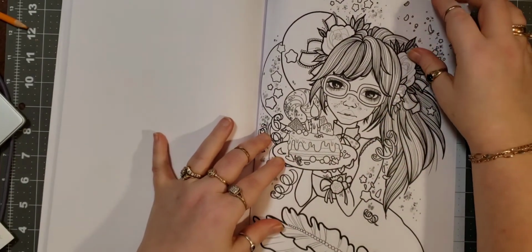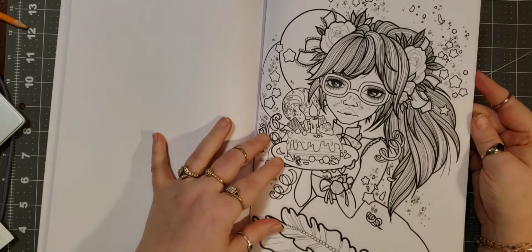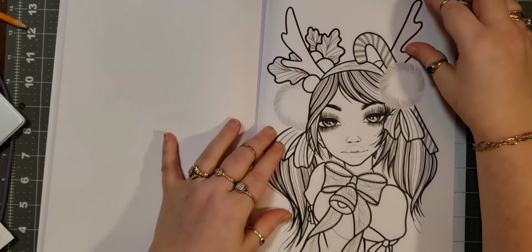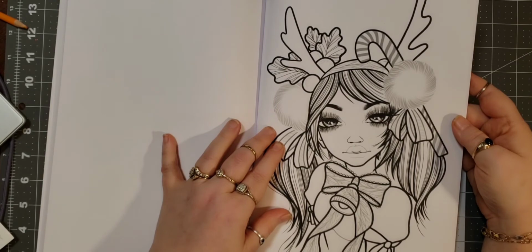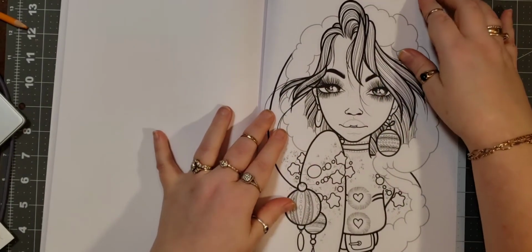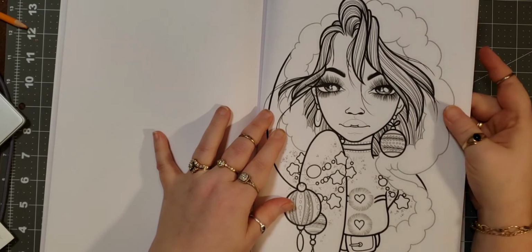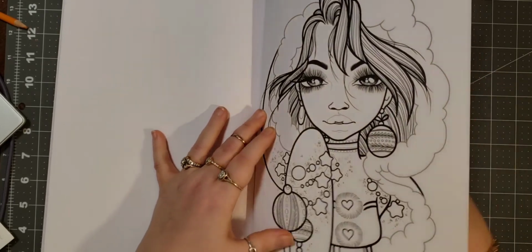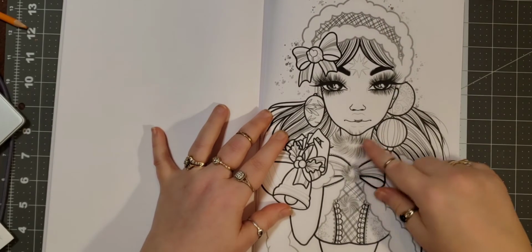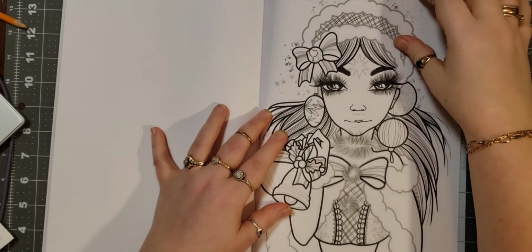We have a birthday. She's adorable. Yummy piece of cake. And then Christmas. Look at her. Oh, Christmas, Christmas, Christmas. I miss Christmas. I don't like winter. I don't like cold, but I love Christmas. Christmas ornaments. And look at her. This little fluffy, whatever you want to call it. That'll be fun.